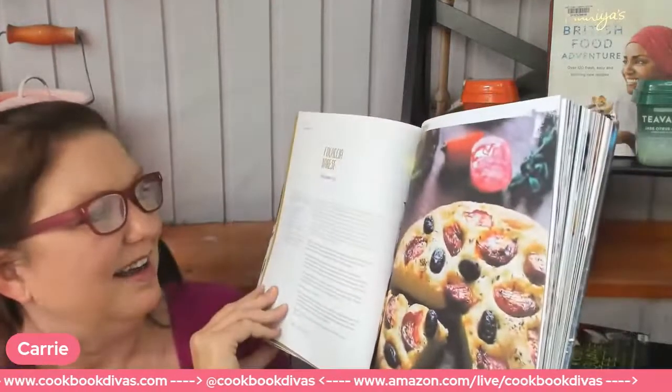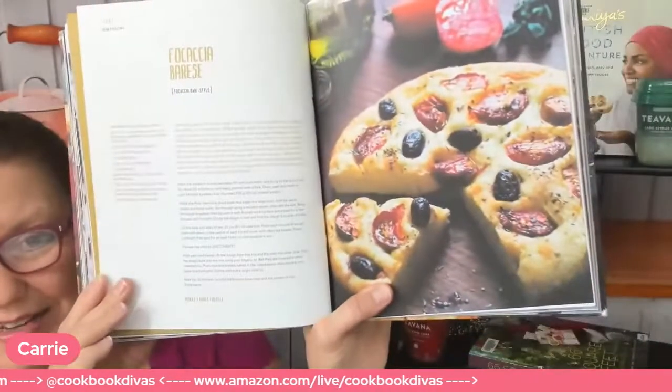I am in Seattle, Washington, and this focaccia Bari style looks amazing.